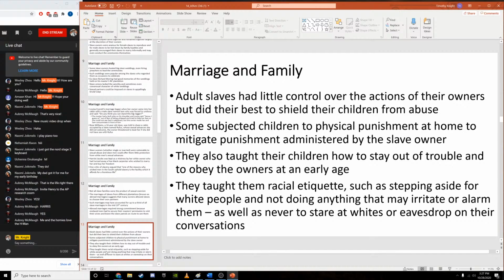Adult slaves had very little control over the actions of their owners, but they did the best they could to shield their children from the same kinds of abuse that they witnessed all the time. So some, for example, in order to try to shield their children from enduring the wrath of the slave owner, subjected their kids to physical punishment at home to try to mitigate the punishment that was administered by the slave owner.